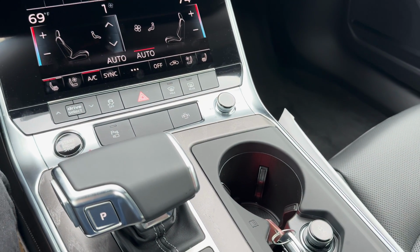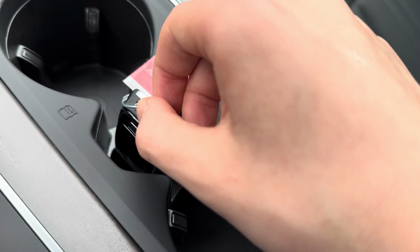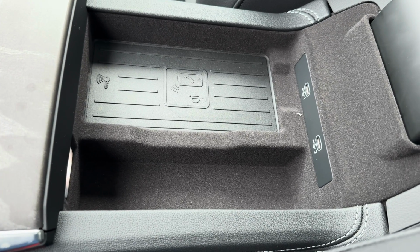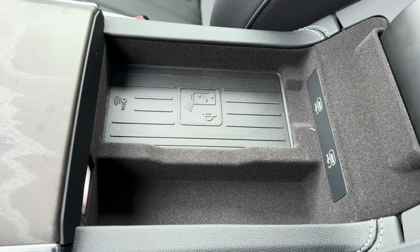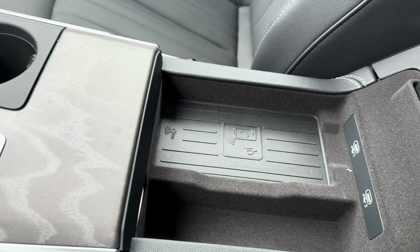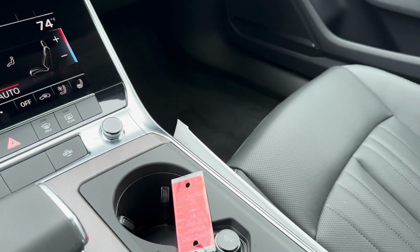Taking a look at storage, this usually isn't a strength for Audis. 2 cup holders right here, a 12 volt, an area to store your key fob, actually perfectly shaped for the Audi key fob. And if you lift this up, you have a wireless charger and a little area of storage with 2 USB ports. I really would like to see Audi switch to a new design to accommodate more storage, but if you don't have a lot of stuff to bring with you, you should be okay. But competitors like BMW 5 Series, Mercedes E-Class will definitely offer a lot more storage.